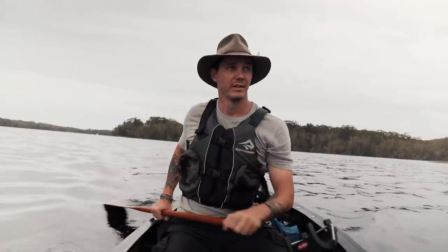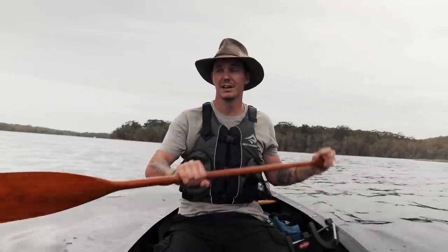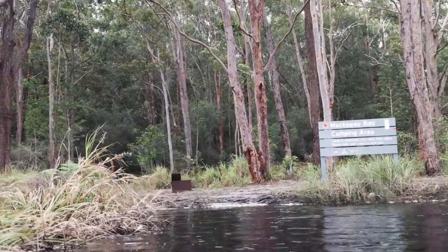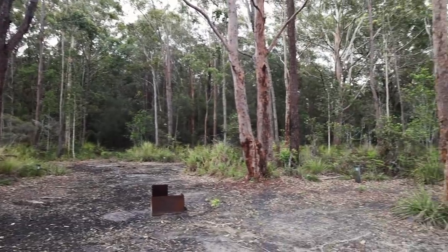All right, well, I think I'm coming up on the other campsite. Fingers crossed it's not as flooded as the other spot. Yeah, seems like a pretty nice spot. A lot less water, which is good. Heaps of room too to put some tents, even a few trees I can string up the hammock between.